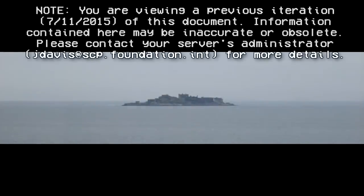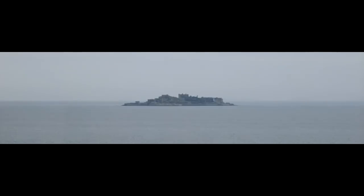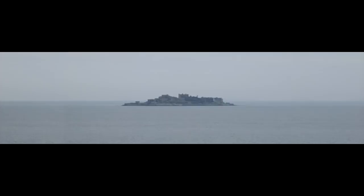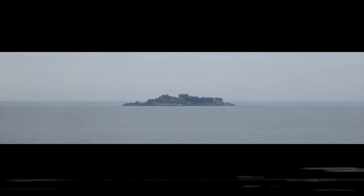Level 2/4182 classified. Item number SCP-4182. Object Class Euclid. Special Containment Procedures. Personnel are to work with the JMSDF and other naval and aeronautic authorities to enforce a 10-kilometer exclusion zone around SCP-4182. Access is strictly prohibited. A Foundation-operated bot, IO Silver, is to review INT-SCP-FN servers for files affected by SCP-4182. These files are to be isolated and reported to the on-duty server administrator for review and sterilization. Personnel are to be reminded that there is no Site-5.